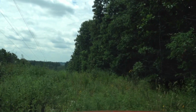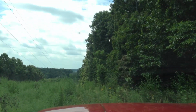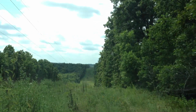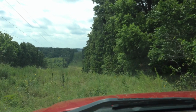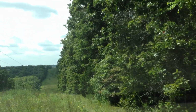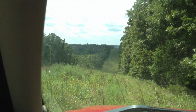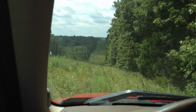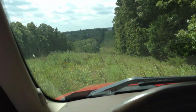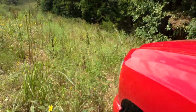The high wire easement actually makes a pretty good trail. Properties on both sides of the high wire easement where we are right now. I'll just stop and I'm going to keep the camera phone running, and I'll just walk around a little bit and we'll have a look at this property.